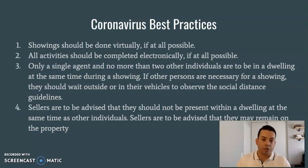And that leads us to number 2, which is basically completing all activity electronically. In today's world of the internet, it's actually very easy to do things electronically. You can make offers, you can sign documents. There are a lot of things done via email that we can do without having to do face-to-face physical contact. So if we do those things first to make sure that we're eliminating any physical contact that doesn't need to happen, we can keep everybody safe.